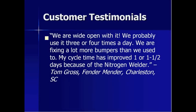We are wide open with it. We probably use it 3 or 4 times a day. We are fixing a lot more bumpers than we used to. My cycle time has improved 1 to 1.5 days because of the nitrogen welder. And that's from Fender Mender in Charleston, South Carolina. You know, that's a great testimonial because it shows that this is really benefiting the shop. Again, they wouldn't be using it if they weren't making more money. And I think that improved cycle time is definitely drawing more business into their doors.